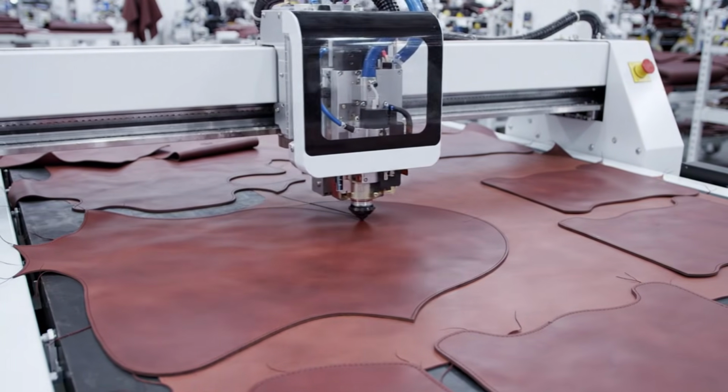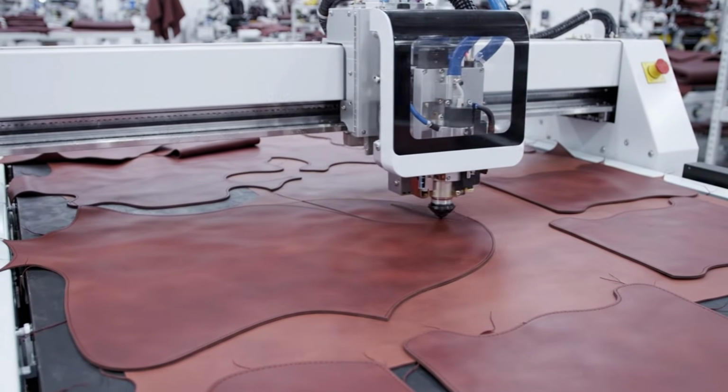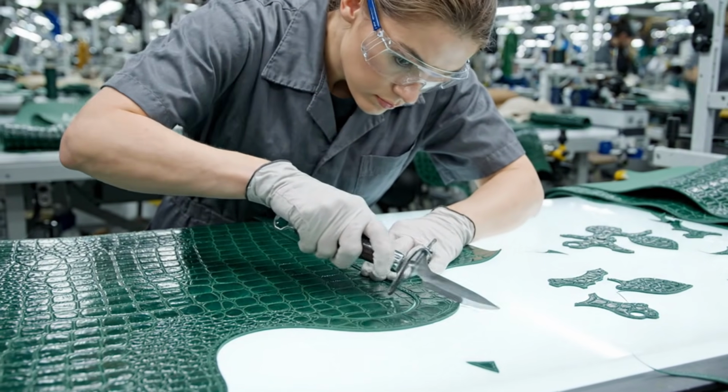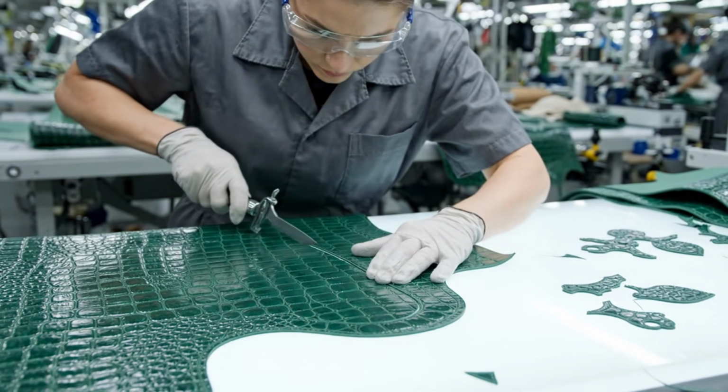Computer-guided cutting equipment can follow exact patterns, producing consistent leather panels with carefully controlled dimensions. For intricate sections, skilled workers may guide detailed cuts by hand, maintaining control where machines cannot easily reproduce every contour.